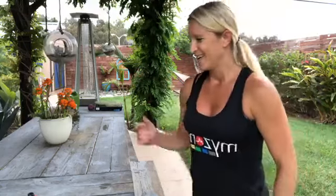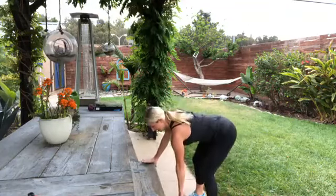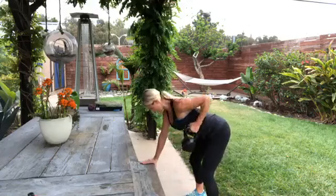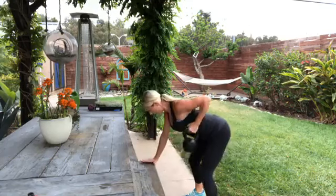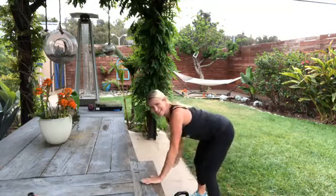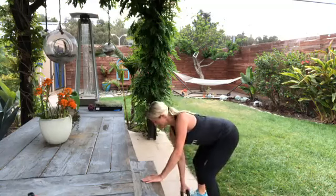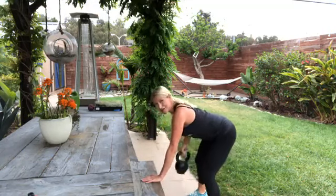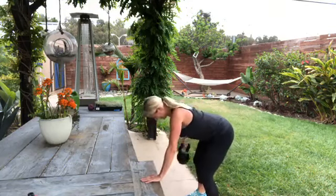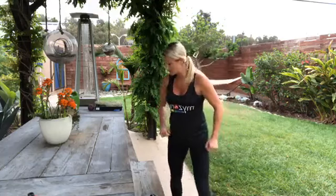It's a progression. After the push-ups, we got our kettlebell row. Squaring off shoulders, squaring off hips. 10 on one side, 10 on the other. And on the other side. Keep breathing, keep going. Last one. Yes. Dips are next. We did push-ups, then the kettlebell row, now the dips.